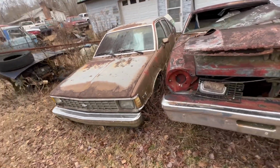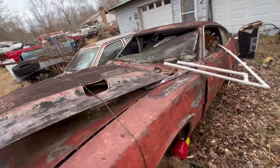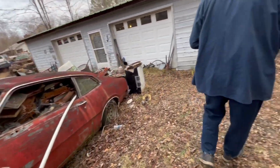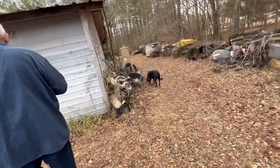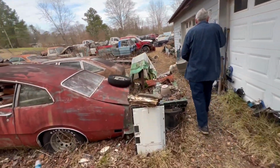I've got a little old 305 Citation. They run good in those things. Yeah, they did pretty fair. So I've got a car in here, another 55. You want to look at it?